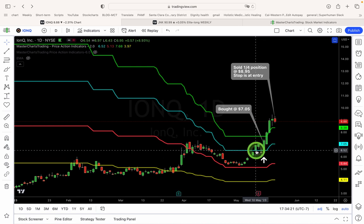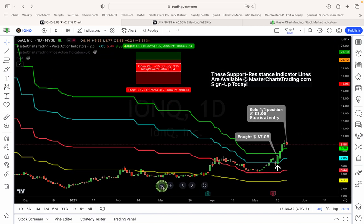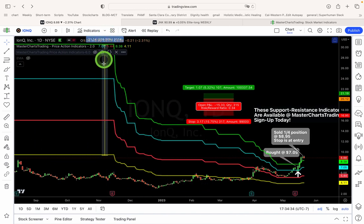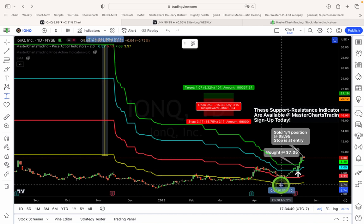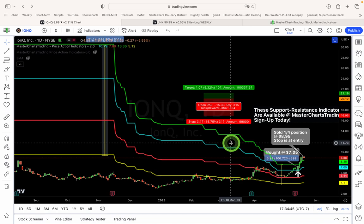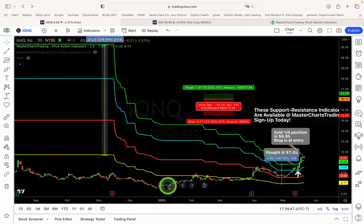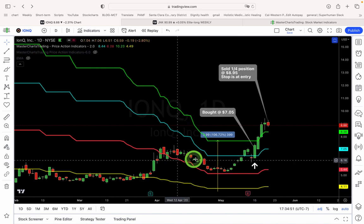Now we have an unequivocal breakout, where I'm hovering on Wednesday the 10th of May, which is just a few days ago. So once again, the risk was low. Notice how far apart the indicators were back here in November and how close they were right there just a few weeks ago. They were $3 or $4 apart versus $21 apart. So this is obviously a good thing. You want to have less risk.